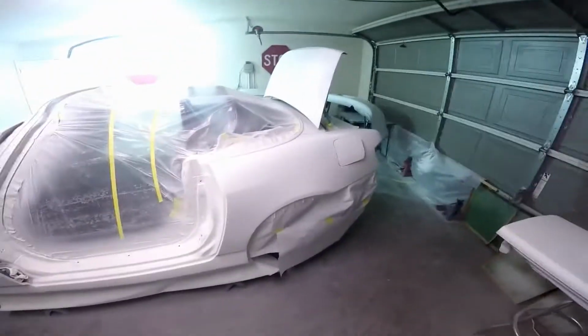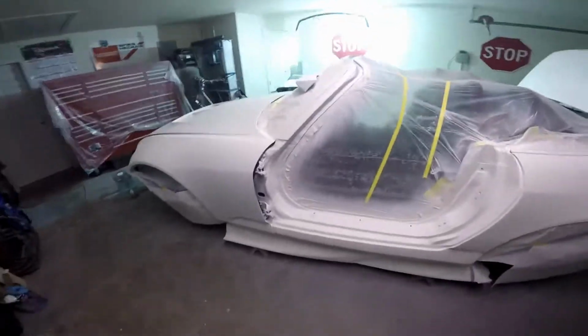Then yesterday I worked on it all day long, prepping and prepping and prepping, and just one thing after another. I went and got paint, and then I had to go do another little job, and just had a whole bunch of stuff come up in the midst of it all. But nonetheless, it is in sealer.